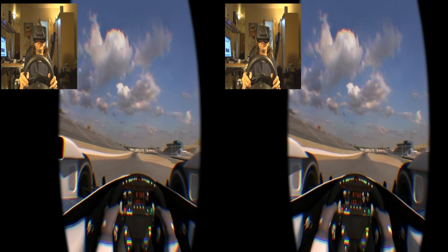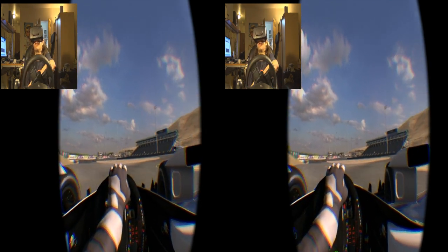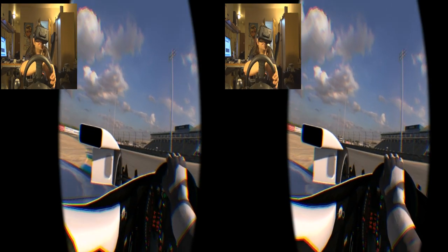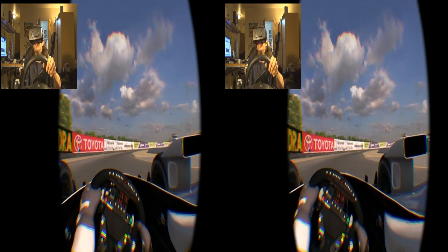This is probably the fastest I've ever learned a track in a simulator. It's like I'm learning it for real. This is the fastest I've ever learned a track in a sim. This is faster than Okayama, believe it or not.